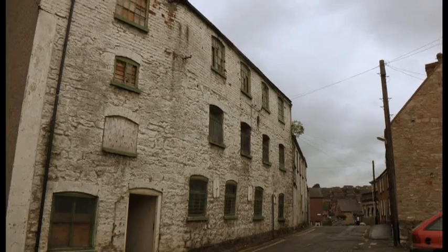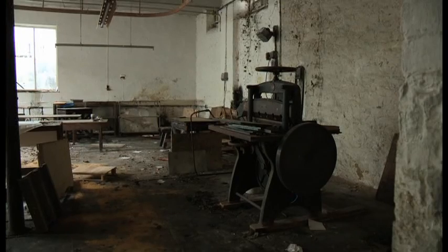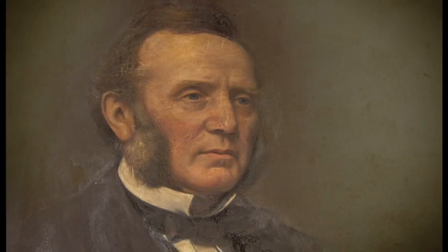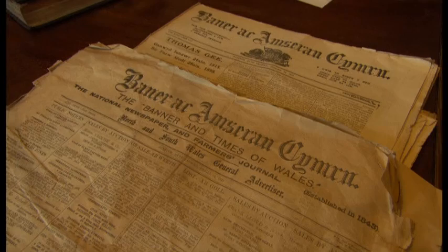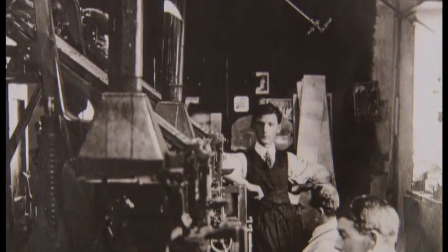In 2001, after a long battle against bankruptcy, the Thomas Gee printworks closed. Not only did they shut the door on the oldest independent printworks in Wales, they shut the door on its history. In the mid-19th century, the works were owned and run by Thomas Gee Jr., a politician and nonconformist preacher who was passionate about his Welsh heritage. His decision to publish encyclopedias, dictionaries and newspapers in Welsh helped secure its status as the country's first language and place the printworks at the heart of Welsh national identity.